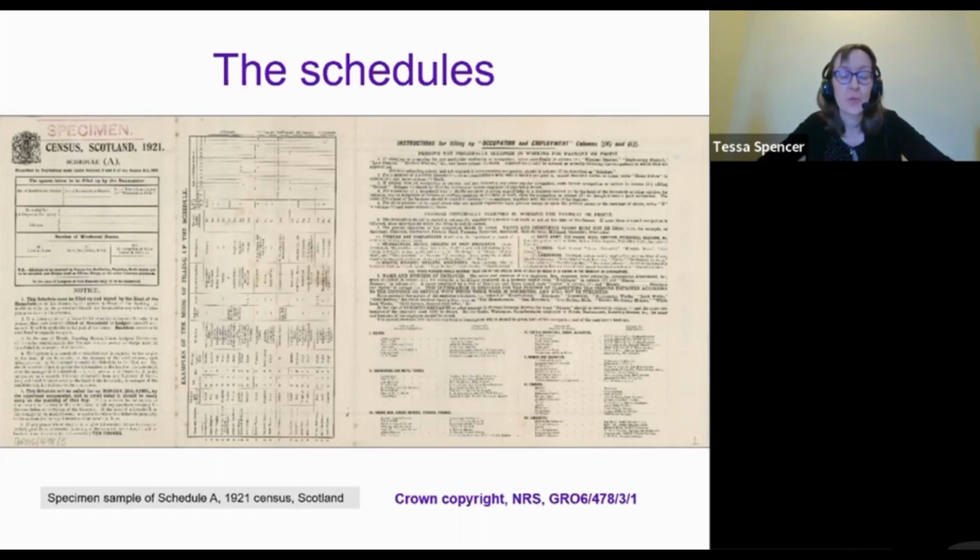The completed schedules were copied into enumeration books for that district and sent to the central authority, who from 1861 was the Registrar General for Scotland. Information from these books was used to compile statistics as the government required. The original schedules were destroyed once the enumeration books had been completed, although there are some rare surviving examples.